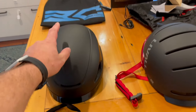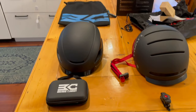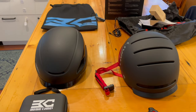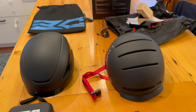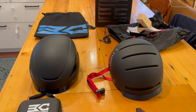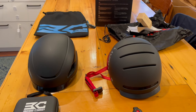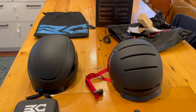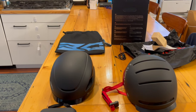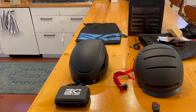This one, the Basecamp, retailed on Amazon for about 90, and there was a coupon for 15, so I paid 75. This one is marked at 180. Then there were a couple of stacked coupons, so I ended up paying about 135 or something like that. Anyway, unfortunately, I don't like either one of them, so I'm gonna have to start over with a new search.